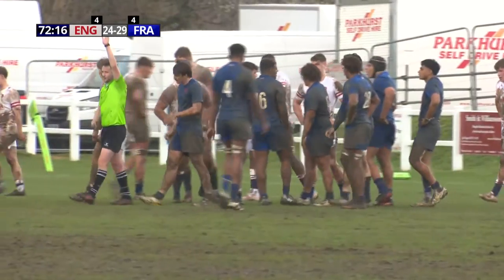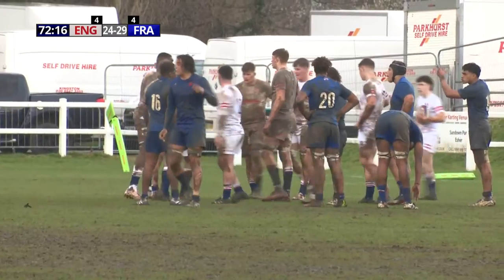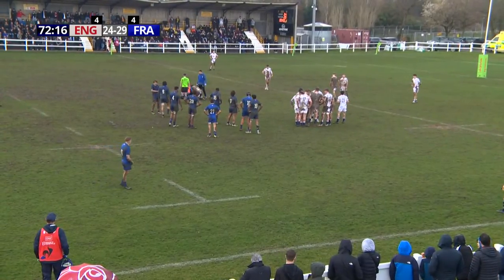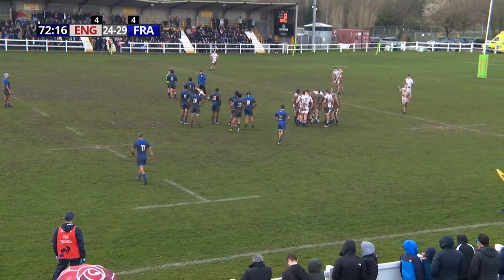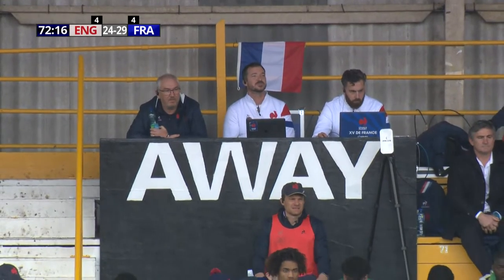Have a little break. I think it's Sean Kerr who's down again. He's really been in the wars today. Always does. He puts his body on the line. I've done a fair few Harlequins under-18s games, and Sean Kerr never comes off the pitch without some sort of injury. He really does live life right on the front line.